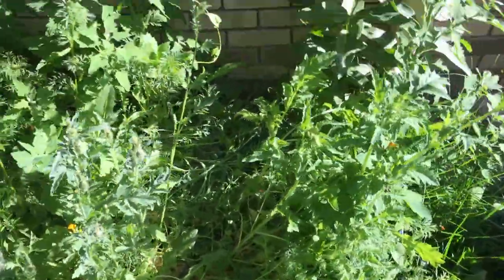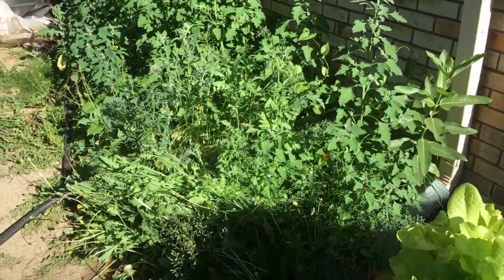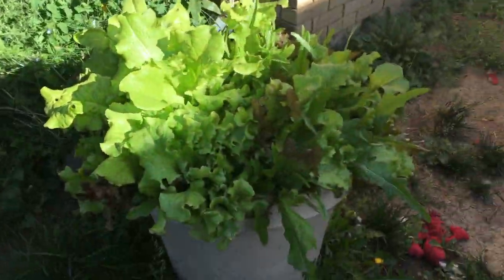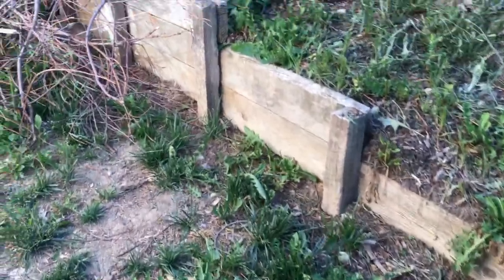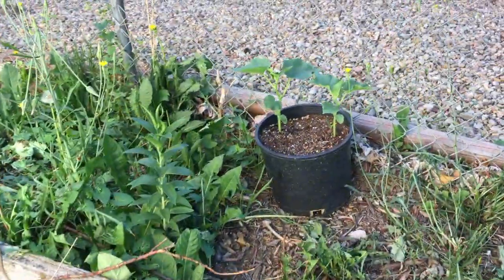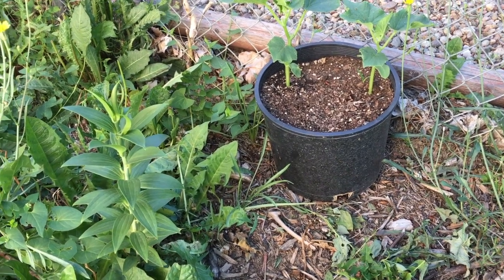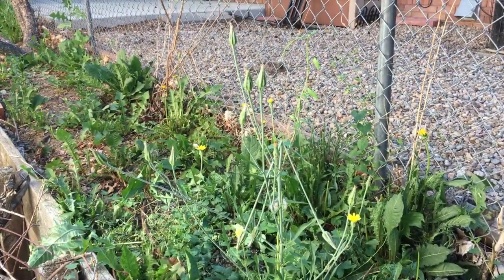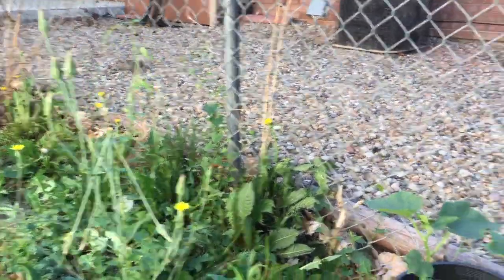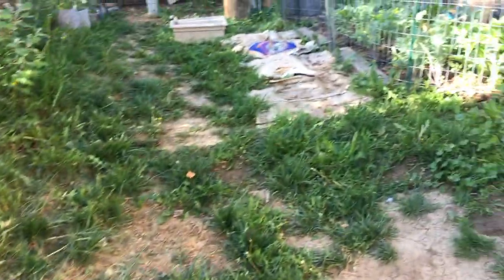None of them are blooming yet because it's too early in the day, but they will be blooming shortly. We've got a big old bucket of lettuce. Some flowers. We have a farm nearby who grows bees, and so we've been planting a lot of flowers and leaving a lot of flowers up because we want to feed the bees because the bees feed us.